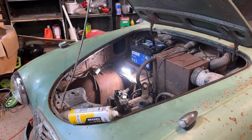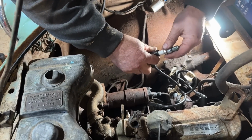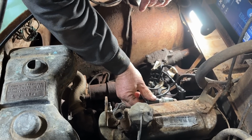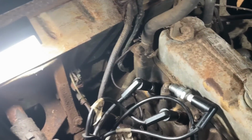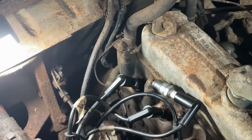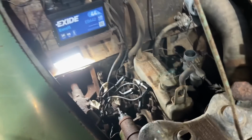I doubt we're getting a spark. No spark there, is there? No. Right, back to the drawing board. Clean up a few more things.